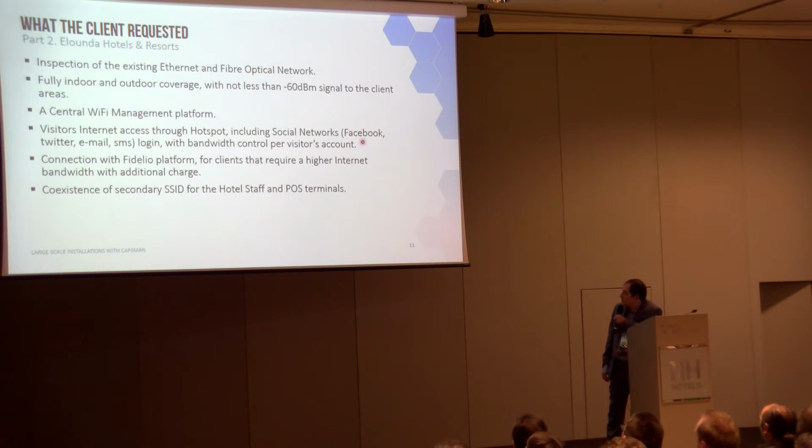visitors' Internet access through hotspot, including social networks login with bandwidth control per visitor's account, connection with Fidelio platform for clients that require a higher Internet bandwidth with additional charge, and coexistence of secondary SSID for the hotel staff and POS terminals.